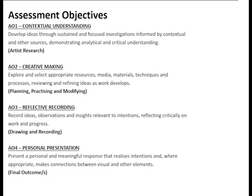Your assessment objective two is your creative making. So that's everything about the journey of your idea, your planning, your practicing, your modifying, all of those experiments and samples that you do, that all comes under AO2. You need to really make sure you're displaying your journey and evidencing it clearly. Assessment objective three is your reflective recording. So that's your drawing, photography, analysis, diaries, all of those things come under your assessment objective three. And then your assessment objective four is your personal presentation. So that's your final outcome.